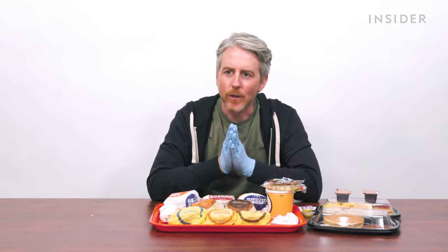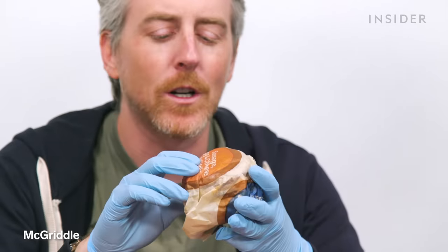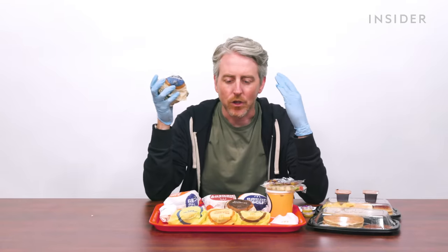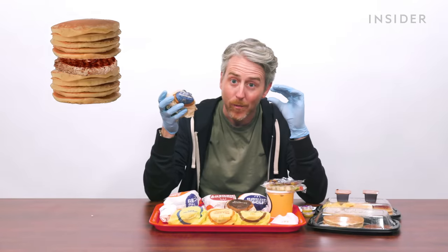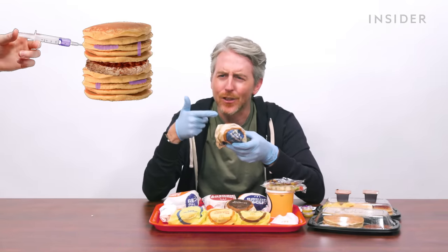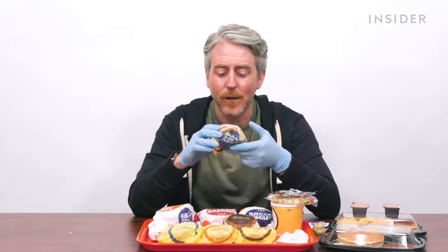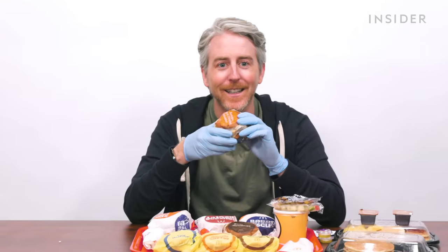Ladies and gentlemen, we've reached the point of the breakfast where we get into the McGriddles. I love McGriddles. What's a McGriddle, you ask, India? Fantastic question. McDonald's had this genius idea to replace the breakfast sandwiches they already had with pancakes. And they also inject syrup into it somehow, but it is a breakfast sandwich with pancakes for buns, and it's the best idea anyone's ever had anywhere ever.